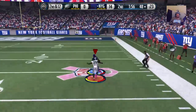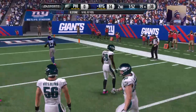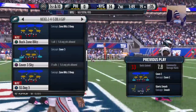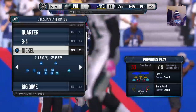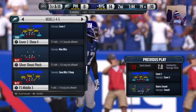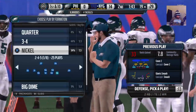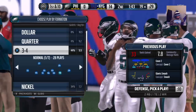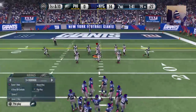The catch is made by Harris. What the hell, man? Right there. When you see the defensive back on the inside of the wide receiver, you have a corner route on. Make sure you throw it towards the sideline. Let the wide receiver outrun the defensive back, and he makes a nice catch there. It's first down as they head to the line.